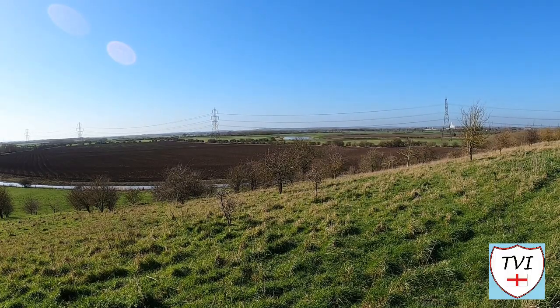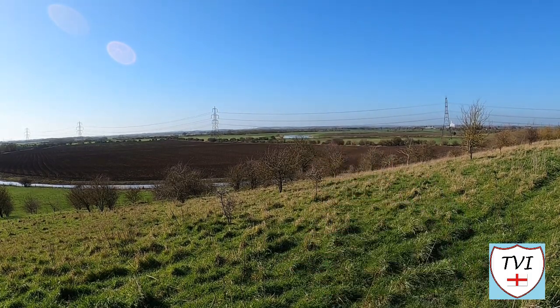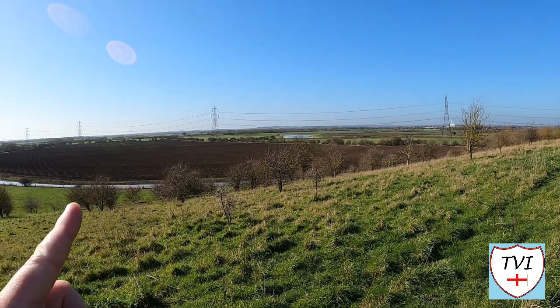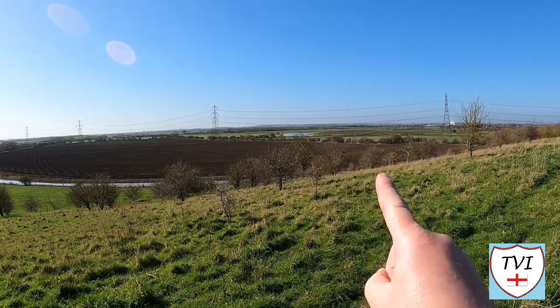Now here you might be able to see two stretches of water. Just there, that is the current River Trent, but look down here. There's also a small slither of water just there. That is the old River Trent. The course has changed over time and now it flows over here.